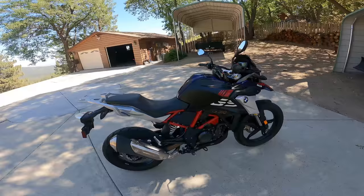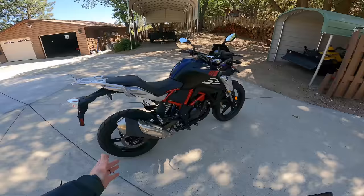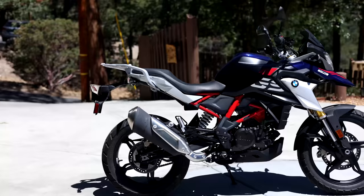All right, so let's take you on a tour around the bike and talk about some of the specs and features at the same time. So first of all, I just want to say, I think it's a pretty cool looking bike. I really like the styling. It's kind of angular, looks like it's kind of in motion. I'm a fan of it. I like it. I think it looks really, really good.